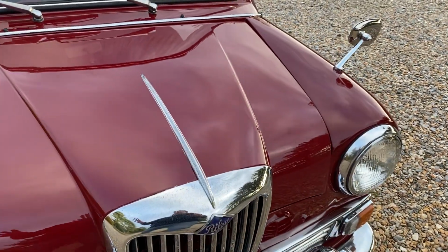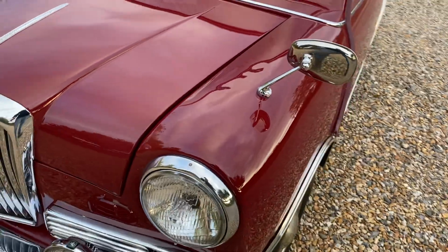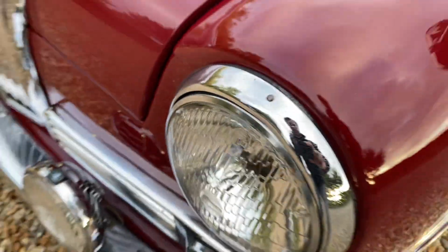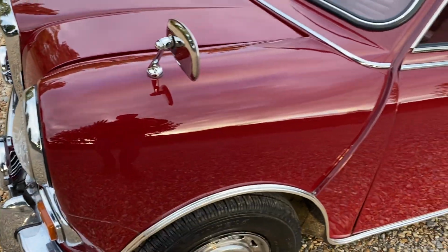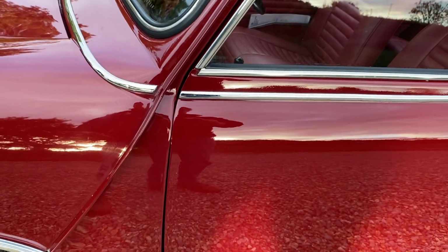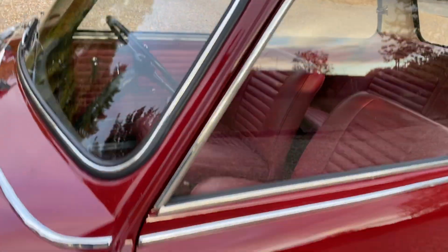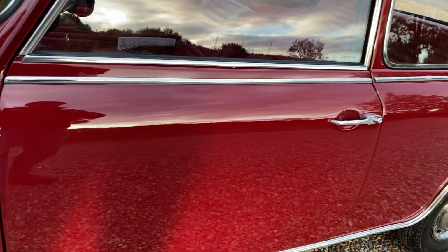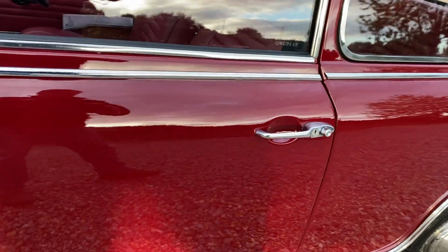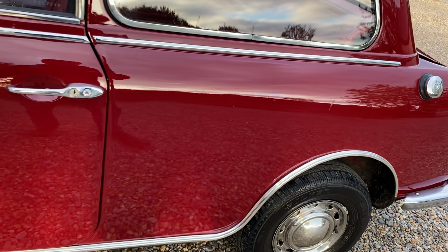The bonnet is in excellent condition, as are the front wings. If I'm very fussy I can see a stone chip here. The windscreen is excellent, as is this A post. Nice bright glass, I can't see any scratches or chips. This near side passenger door looks to be pretty perfect. Lots of chrome everywhere with these cars. They are the posh one, remember.